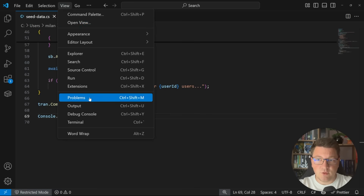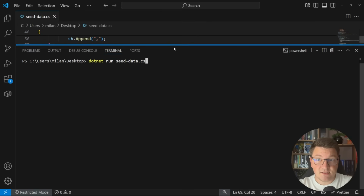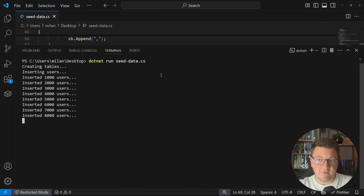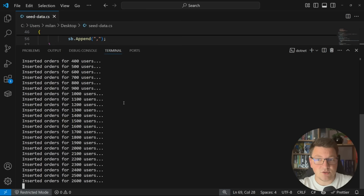So how do we actually run this? Well, I'm going to open up a terminal, which should be pointed to where your C# file is. And then you can just say .NET run and specify the name of your file. So I'll say .NET run cdata.cs. So let's go ahead and click enter. And then this is going to build my file. You can see that this already completes and is going to kick off my script. So you can see we already inserted 10,000 users and we're currently inserting the orders.